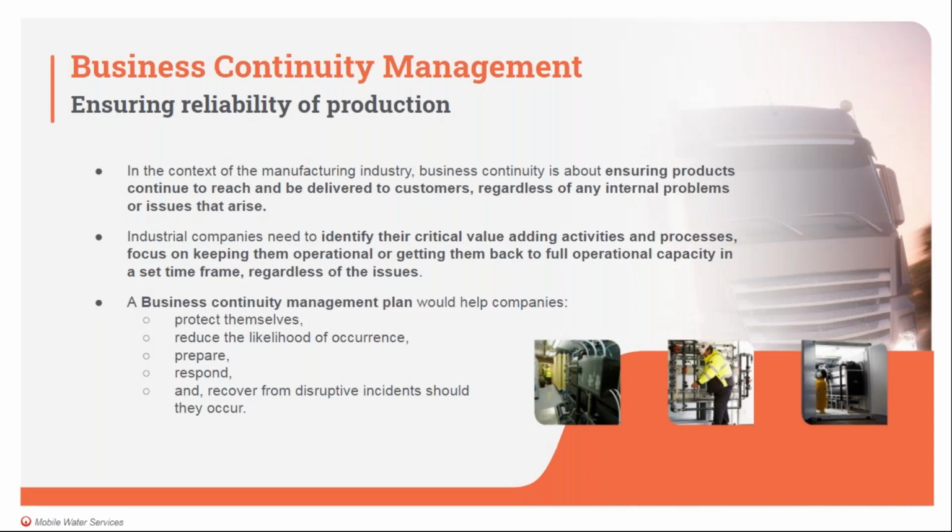So when you look at business continuity, all manufacturing sites are at risk for disruption to that. Business continuity is really about ensuring your products continue to reach and be delivered to customers regardless of any internal problems and issues. So it's a what-if scenario. And I'm sure many of you in utilities and in manufacturing look at the critical value of adding activities and processes to your current setup in your organization and how you focus on them and keep them operational. And if you do have an issue, how you can get those assets back to full operational capacity in a sensible time frame to make sure that you don't have any disruption.